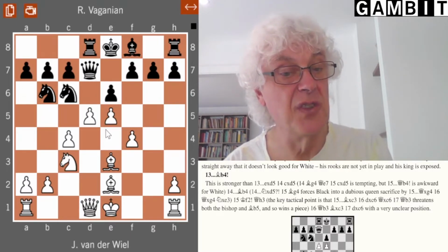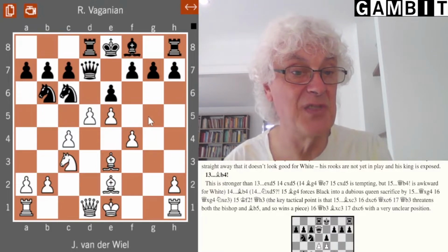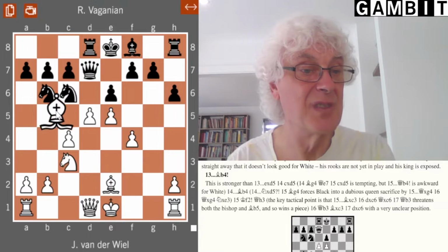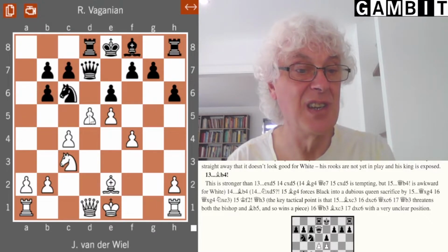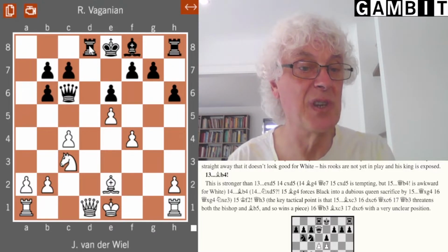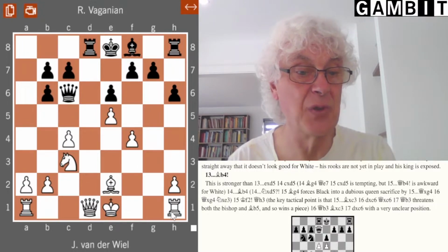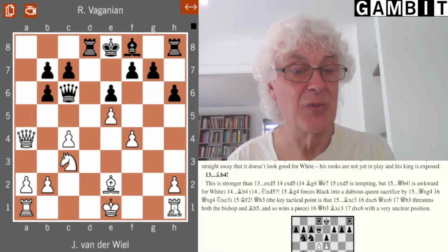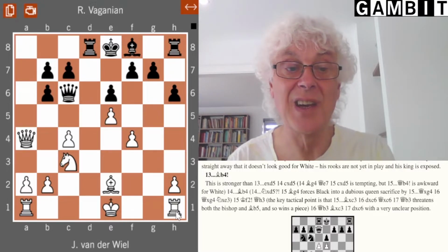Now it's interesting to note that white is actually threatening to win a piece here. If black plays a nothing move, white wins a piece as follows. He takes on b6, he takes on c6, black takes with the queen, attacking the white queen and the rook on h1. But now queen here pins the black queen, queen can no longer take it on h1 and white wins a piece.